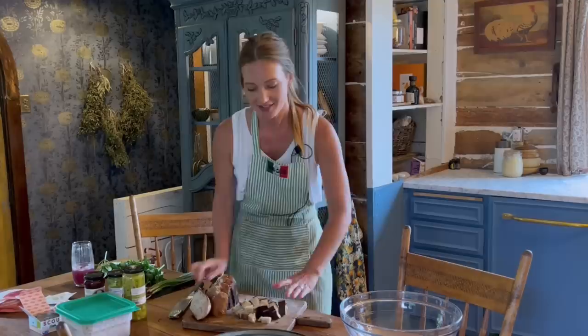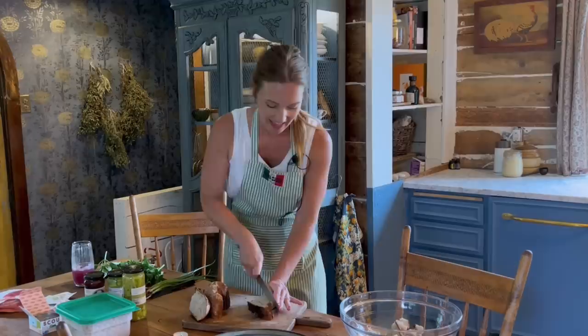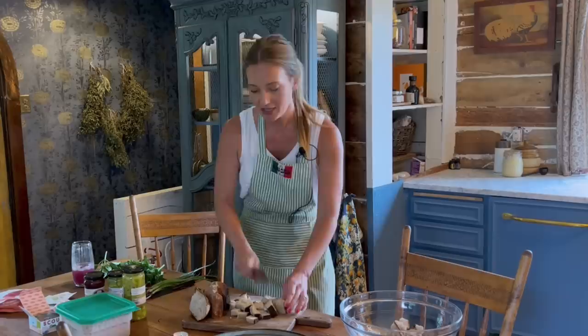So this isn't so much of a recipe as a concept. A use-what-you-have Mediterranean-inspired pantry salad. And that could take on many different forms. I'm going to be using canned tuna for my protein in here today and some chickpeas that I happen to have on hand. But you could use almost anything. You could use a nice salami, leftover chicken, a freshly cooked steak. So many options.